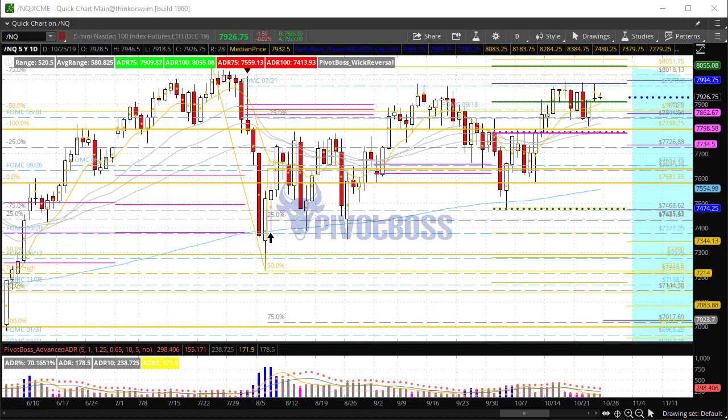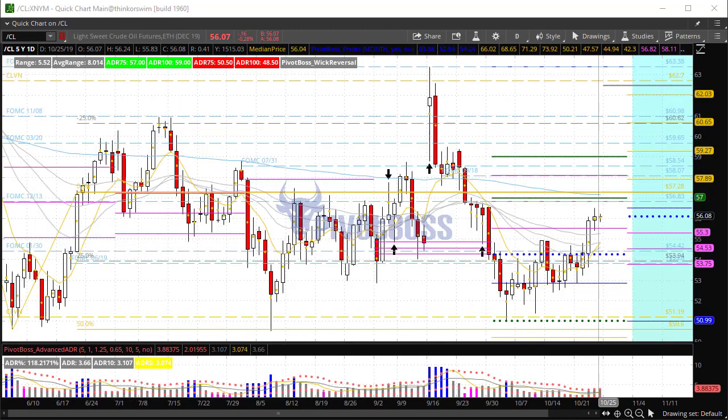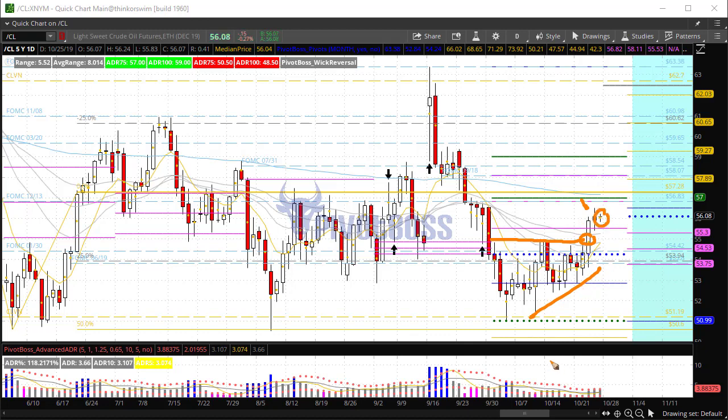Alright, let's take a look at crude oil. Now, crude got a pretty sizable breakout a couple of days ago. This is the 55 level. It broke right through that zone. Very tremendous breakout day there. Over here, we had a digestive day in the previous session, and right now we're seeing an inside day inside that range. This is 27% of average range for crude oil. So this one is trading very, very quietly as well.